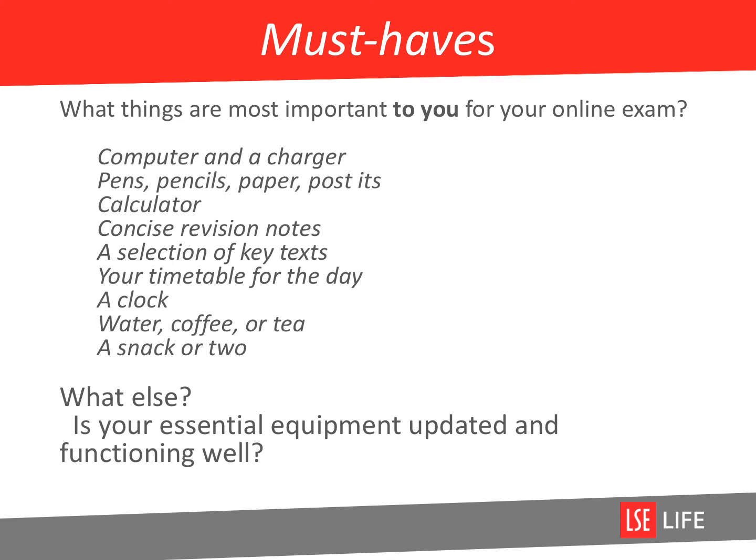Now finally, think of being comfortable and keeping your energy up during your online exam. You might want to have water or a hot drink nearby, and maybe something for lunch and a few snacks ready to go. Your exam day is probably not the ideal time to have to pop down to the shop for a pint of milk.